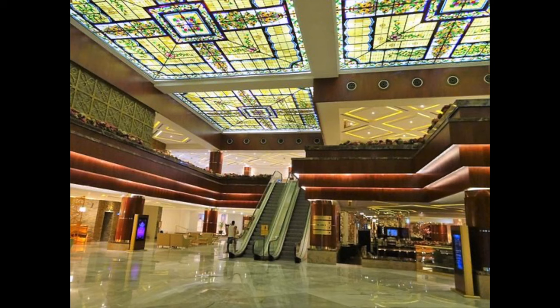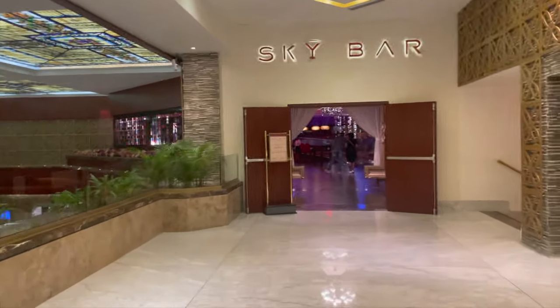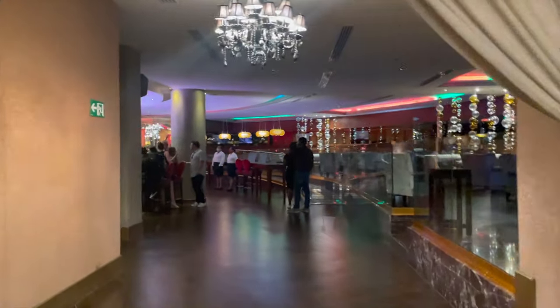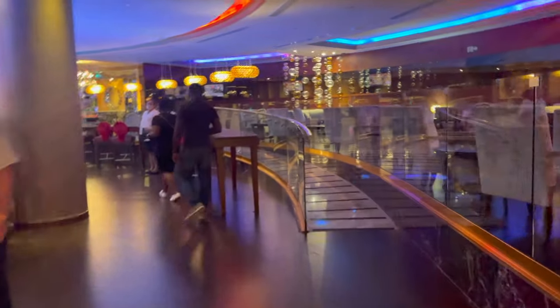Unfortunately, I did not get the Sunrise lobby, but if you go up that escalator, then you will have the sky bar right here. We hung out a lot, lots of fun things, pool. They even have hookahs that you can buy. Just a really good fun time until the actual clubs open. Or some nights when the club didn't open, we just hung out here the whole night.